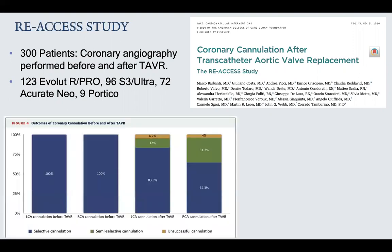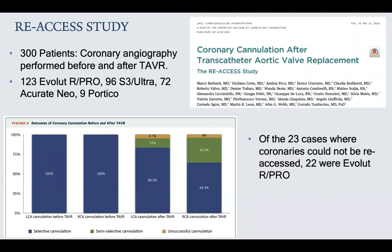So here what you'll see is that obviously cannulation before the TAVR was successful in all of the patients. And you can see that after the TAVR, you were able to do selective cannulations in the majority of them, certainly for the left. The right, a little over 60%, you were able to do selective. Between semi-selective and selective, you were able to do it in about 95, 96% of patients. But in about 4% of patients, they weren't able to successfully recannulate the coronaries either selectively or semi-selectively.